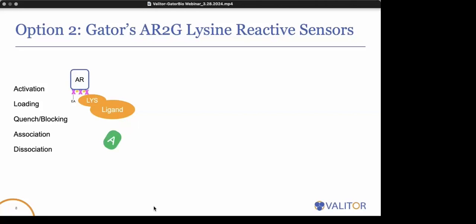This can also be done in reverse, where the antibody is bound to the sensor and the target in solution. However, this was not ideal for us, which I will further discuss later on, and therefore this was the BLI method that we used for the AR2G sensors.